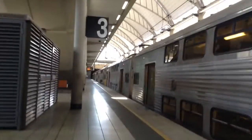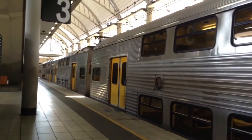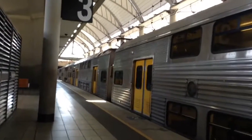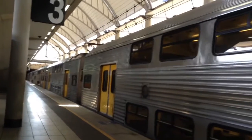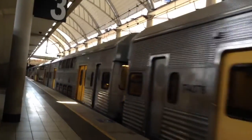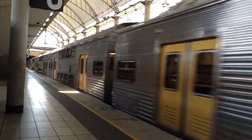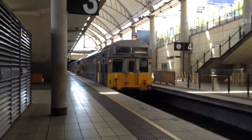Not sure what the front 4 cars is, and I'll be able to tell you the rear 4 cars once the train departs. Asset now departing platform 3, Lickham service, stopping at Lickham only. Front 4 cars have no idea. The rear 4 cars is S66!